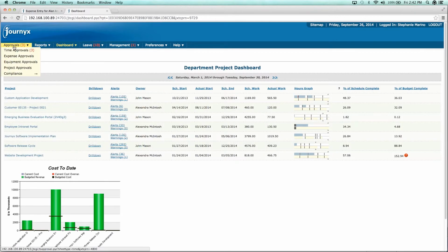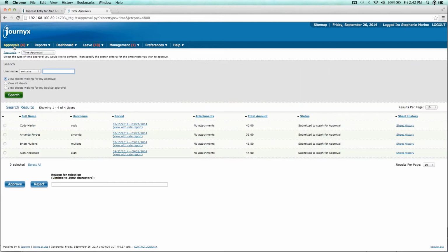Now that we've looked at some of the ways employees can use Journyx to enter their work data, let's take a look at how supervisors use the system to monitor accuracy and automate business processes. Our supervisor is someone who manages a set group of people by function or division.